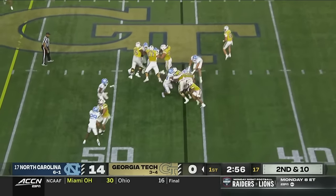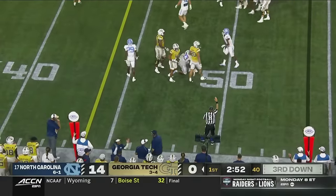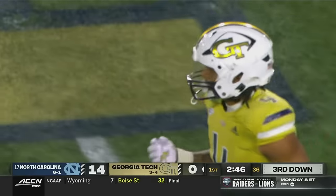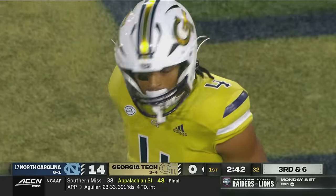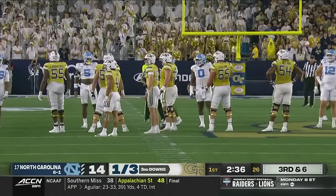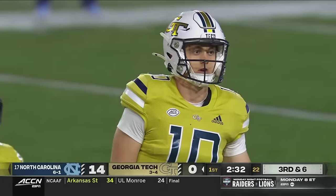Here's Dontae Smith returning to the lineup for Georgia Tech. And he'll break the 50 to the Tar Heel 49-yard line. This is his first action since South Carolina State for the fifth-year senior from Spring Hill, Tennessee. On the play, it's third down and 48th career game for Dontae Smith. So he's welcomed back into the lineup with Cooley and Haynes as ball carriers in Brent Key's offense.